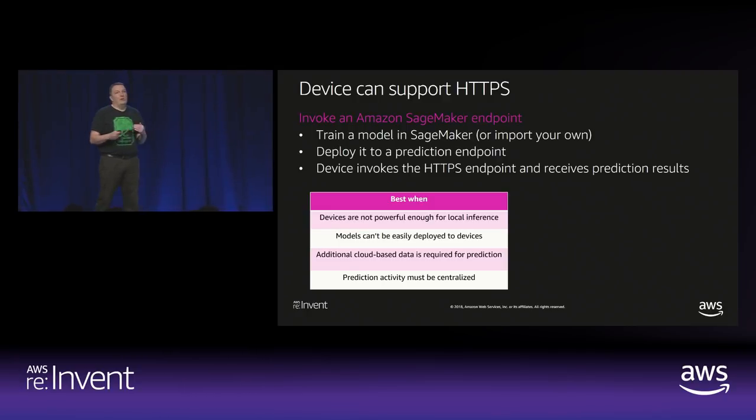Maybe you also need some cloud-based data for prediction. Maybe the device is just capturing part of the data, but actually you need to pull some cloud-based data stored in one of our backends to run that prediction, okay? So you can't run that prediction locally because you don't have all the data locally, okay?